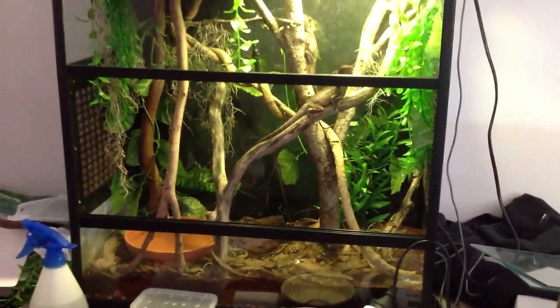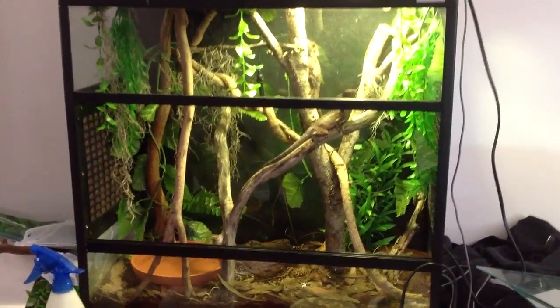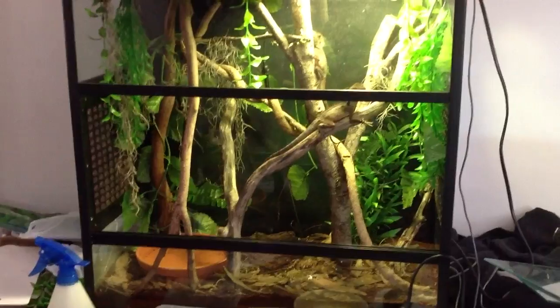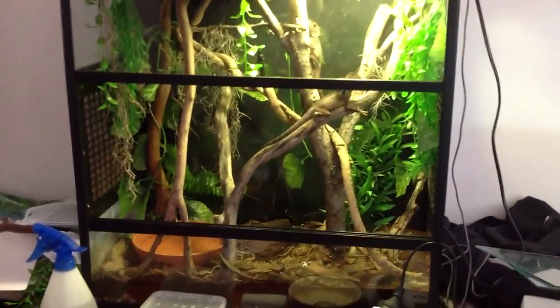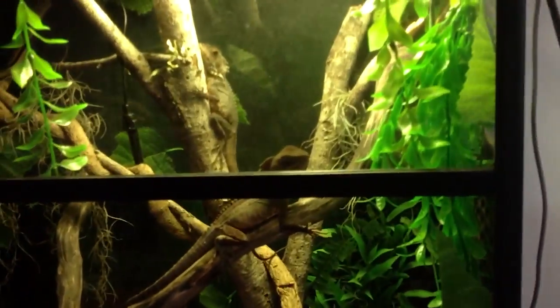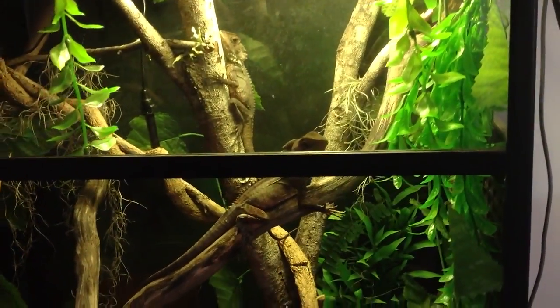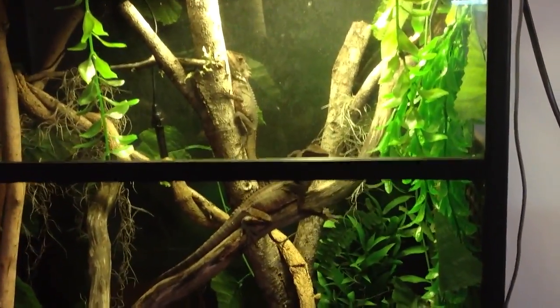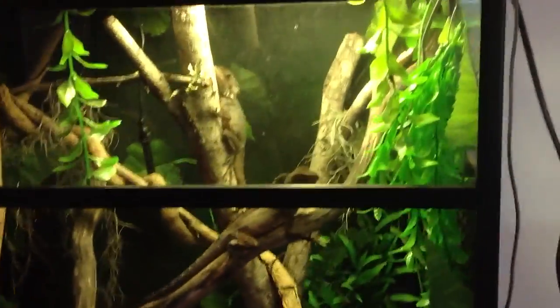So these guys live in a bioactive enclosure, which has been really good lately. I never have to clean it anymore. Every time they do a poop or something, the cleanup crew just eats it up and it's just gone. It's really natural, and yeah, they really enjoy it, I think. I definitely recommend bioactive enclosures if you can do it for any of your animals. Just brings out a lot of their more natural behaviours.